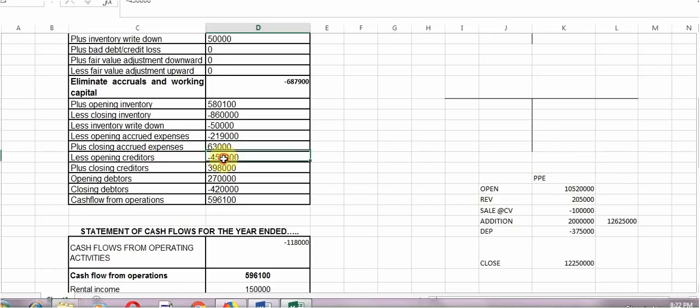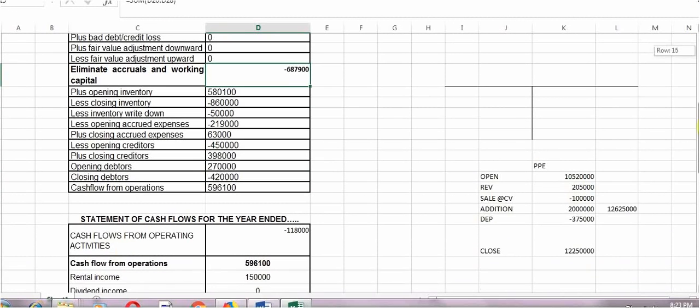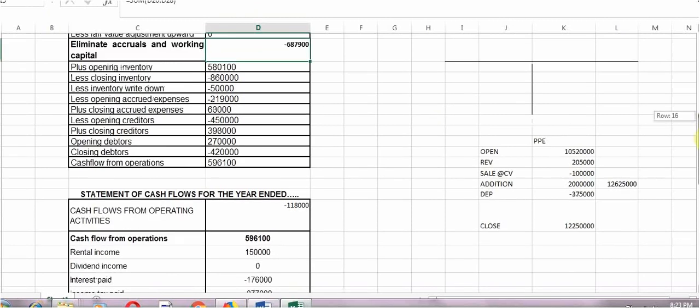Also for the creditors, the opening balance was minus, the closing balance was added. Then there were debtors. Here I added the opening balance because it's an asset. I minus the closing balance. And that gave me cash flow from operations. If I calculated all the sum totals, starting with profit before tax, add and subtract all the subtotals, I get to 596,100 cash flow from operations.